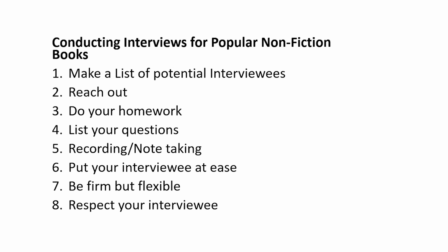Recording: if you plan to record an interview, then you must ask for permission and make sure that your equipment is in working order. There's nothing more irritating than stopping and starting and not knowing what you're doing with your recording equipment. Put your interviewee at ease. That is extremely important.